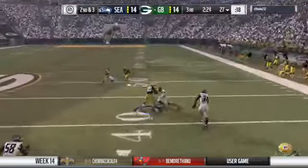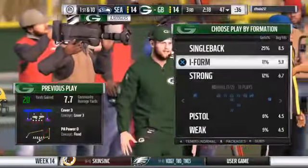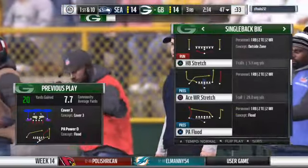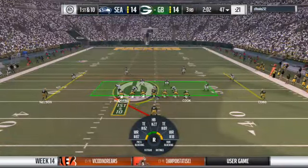Rodgers now to throw. Oh, he's got a man wide open, complete. A good pick up there of 20 yards. And the game just keeps evolving. Big guys running those corner routes, so difficult to cover. So after that big gain, let's see what else the offense has up its sleeve.